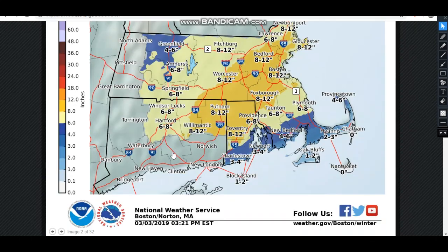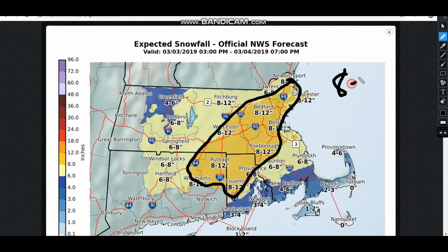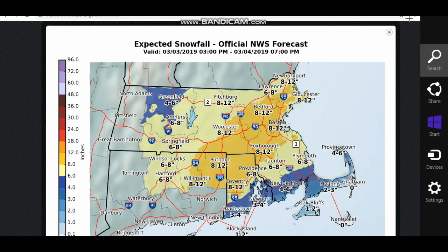This was updated at 3:21. So your total snowfall. Okay, Newburyport all the way down, so basically northern edge of Massachusetts, or northeastern Massachusetts, all the way down to central southern Rhode Island, a good 8 to 12 inches of snow. Okay, so there's probably a good chance an area in this little darker orange yellow color will probably hit double digits. That's a pretty good chance. And this usually happens with coastal storms.